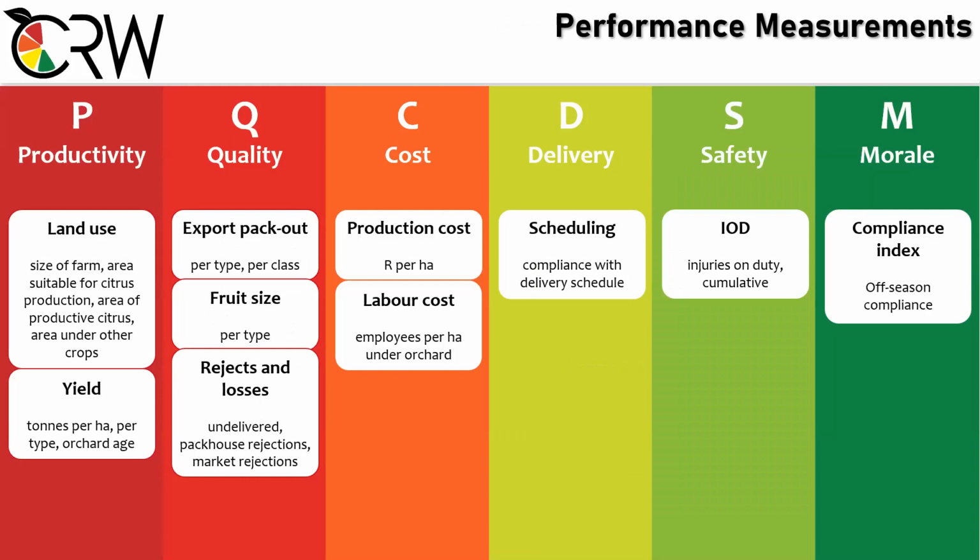Just a brief overview of the type of performance measures that you could introduce. On the productivity side: land use, size of the farm, area suitable for citrus production and the like. Your yield, your tons per hectare, per type, your yield per orchard age. Your quality measures: export pack-out per type of class, fruit size, rejects and losses. Cost: production costs, labor costs. Delivery.